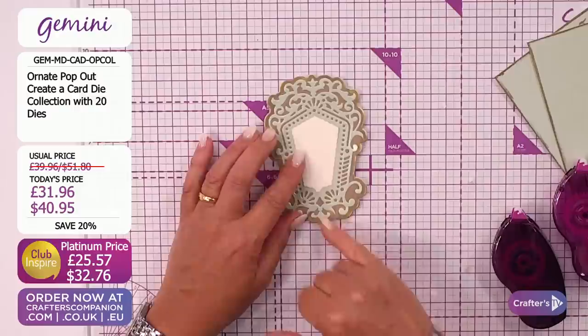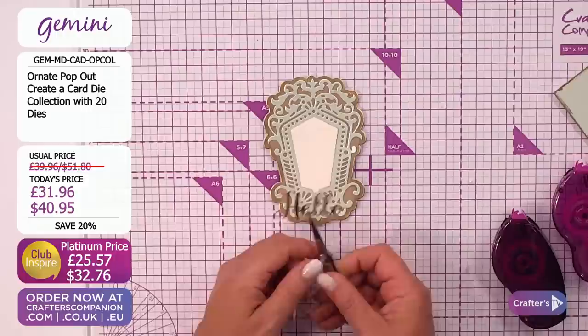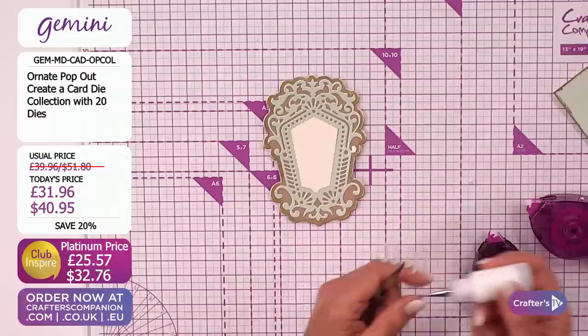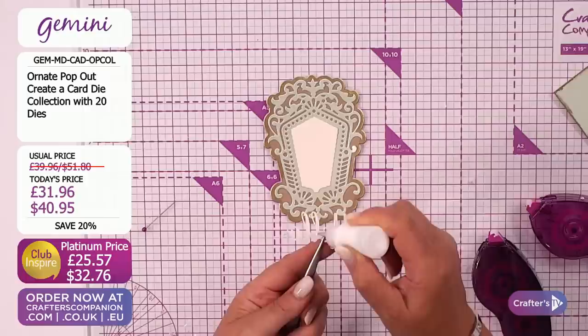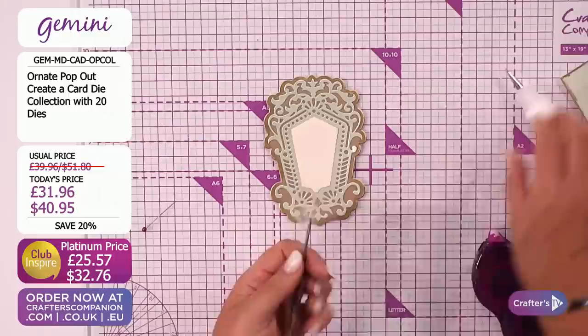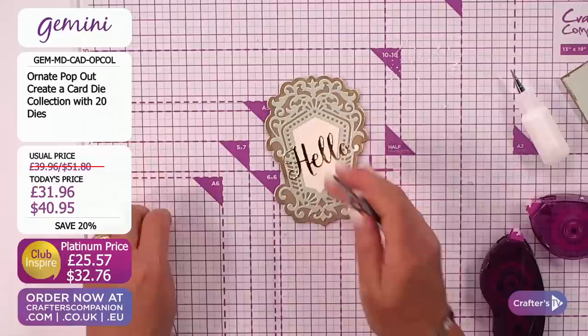And onto there, I have got, and it's gone away somewhere. Let me see if I can find it. There it is. I have got a sentiment from our Everyday Sentiments. So this is the hello from the Everyday Sentiments. And again, I'm going to do it with the wet glue, just to show that there's lots of different ways to attach your things. Yes, I could have done my dotty tape pen, or I can just do it with my wet glue. Best thing to do, give it a little bit of a tap on the table, get rid of any excess, and then I can pop that one on at a nice angle, and that's going to sit brilliantly on there. So that's my embellishment.